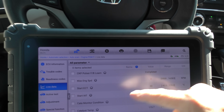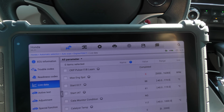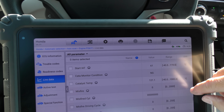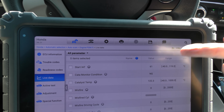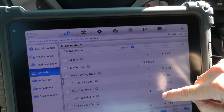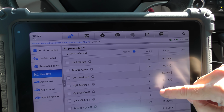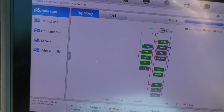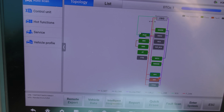You'll often see the maximum engine speed be off. That's just something that you'll often get in a Honda. That doesn't mean there's a problem. There's no misfires, so the engine's running fine. You can see 000 misfires. So the problem shouldn't be in the engine management system. Doesn't look like it's a problem with the fuel injection system or ignition system.